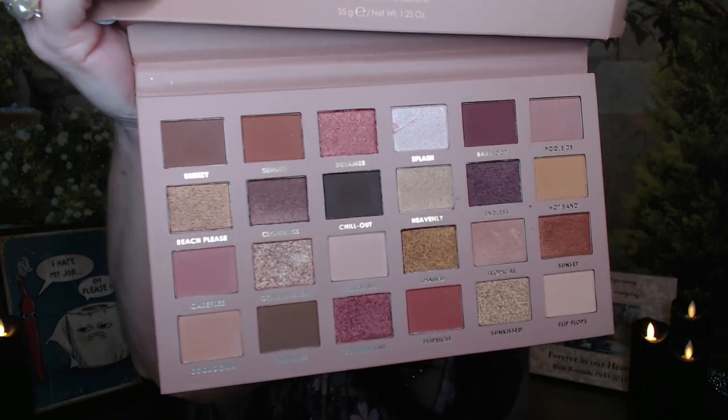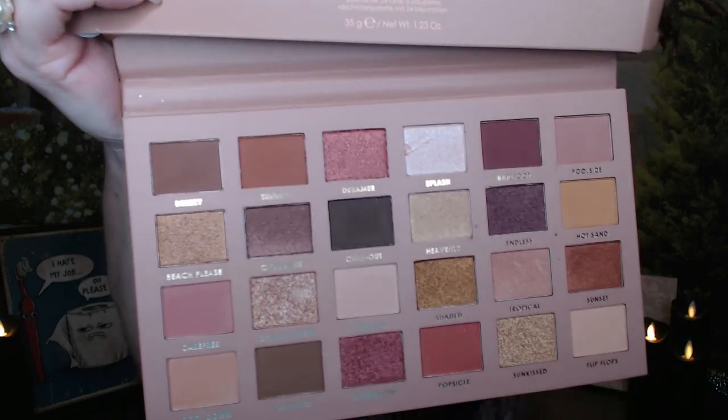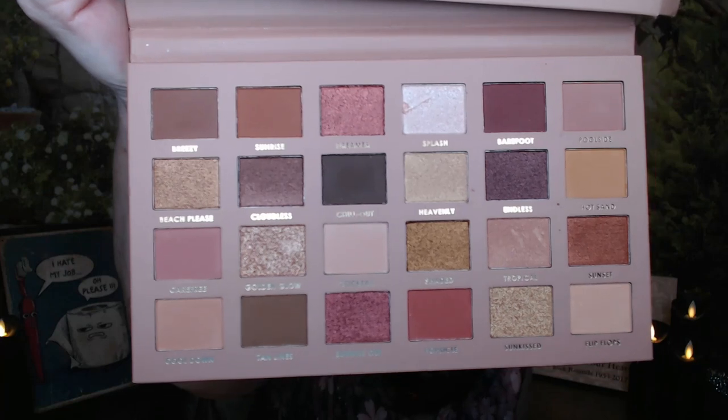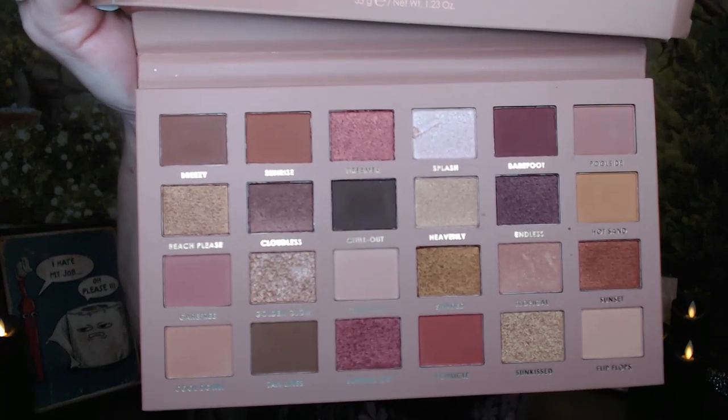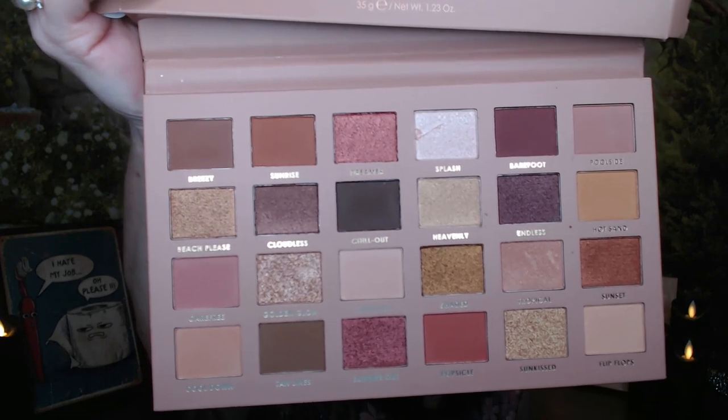Looks like an olive green and some white. So I think you can really get some really pretty looks. It's a nice blend of some shimmers and some mattes. The value of this is $45.